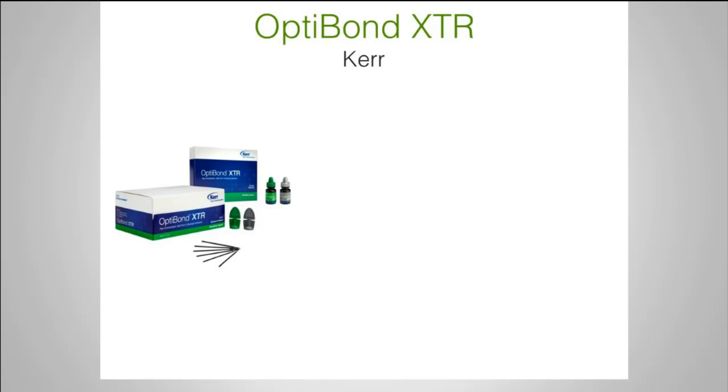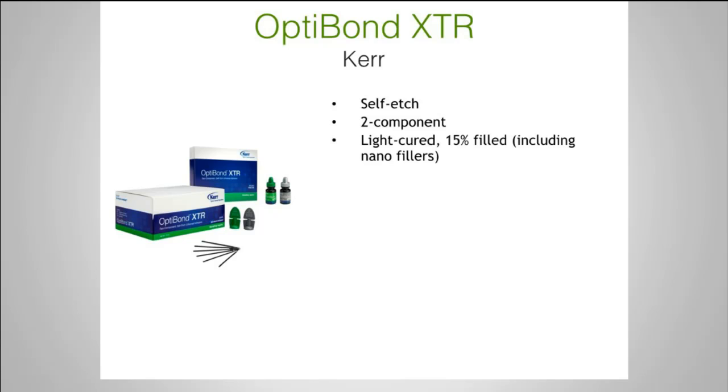One of the products that I've been using a lot over the last number of years is OptiBond XTR. What's really nice about it is that it's self-etching, and I think that's really important when you're dealing with deeper restorations. It's a two-component system, which doesn't mean a lot to you now, but I will tell you shortly what that is. It's light curable, obviously, but it has a high filler content, with a lot of nanofillers in it that help to buffer and give increased strength to the hybrid layer, which is so critical in our formation. It's indicated for direct as well as indirect restorations.